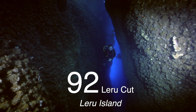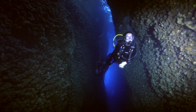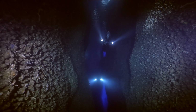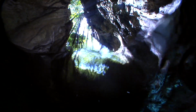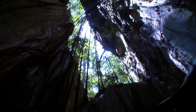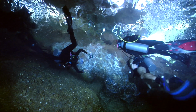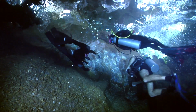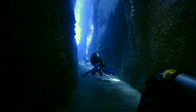92. Leru Cut is probably the most photographed and instantly recognized dive site in the Solomons. The deep crevasse cuts into Leru Island and is covered by dense forest, making it dark as the inside of a dog. We enter shallow to pop up in the jungle before descending to exit. Around noon, sunlight streams through the canopy, making for stunning wide-angle photo opportunities.